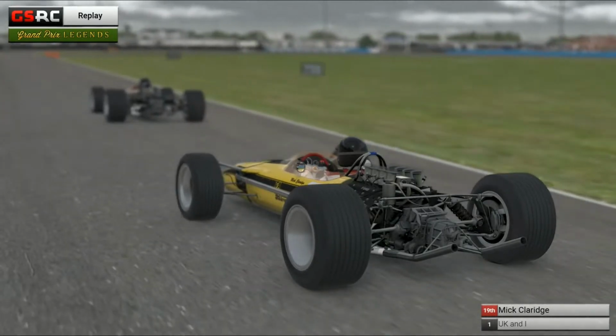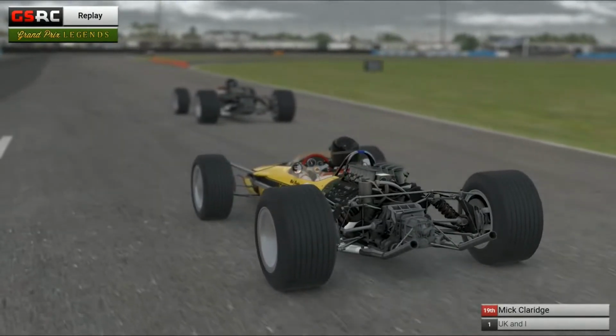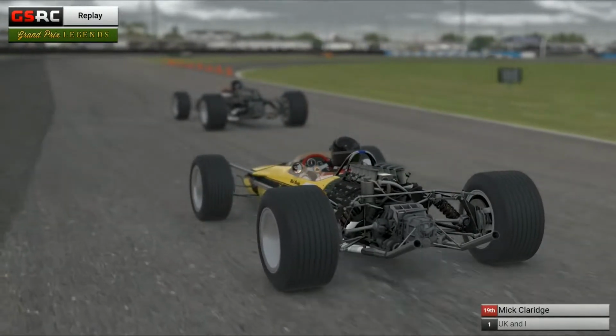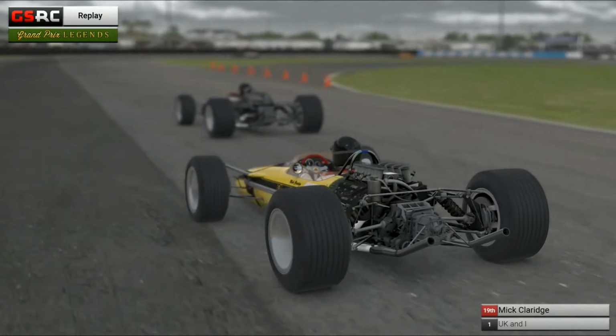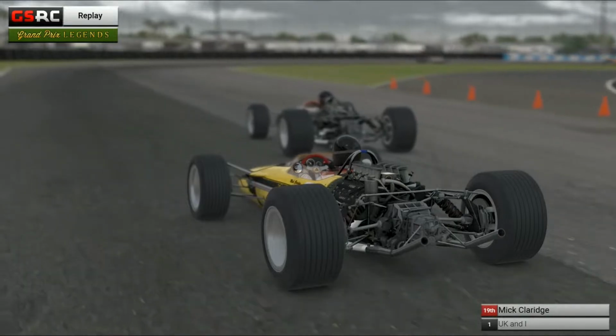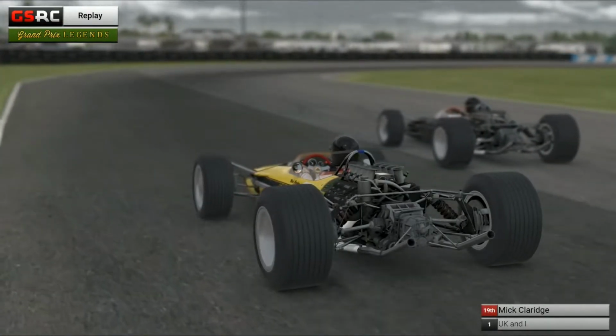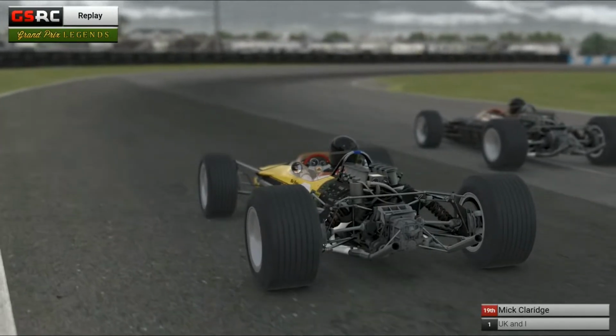Great to hear. And I have to say, congratulations on second in the championship, Mick. You lost out, but it must still be a great result this season. And before we let you go, are you planning to race next season, or are you planning to race on more of a part-time basis?